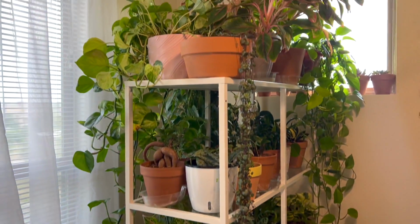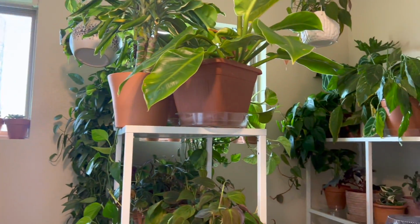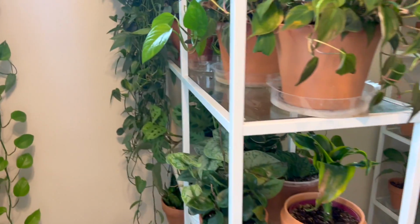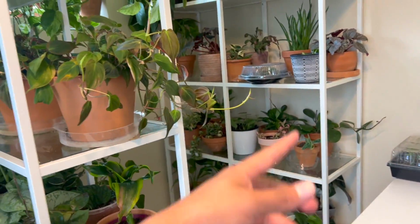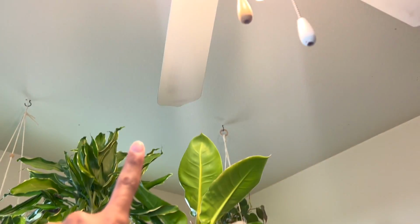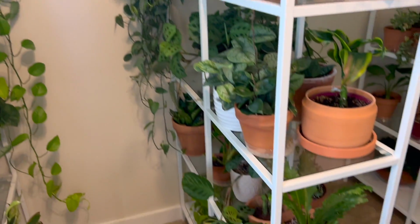But yes, we have these shelves. I am gonna go ahead and rearrange everything else. I need to go and make sure they all have saucers. I'm gonna fill all of them up with water, and then again tonight I will have the fan on, which means that it's gonna drop pretty fast in here.